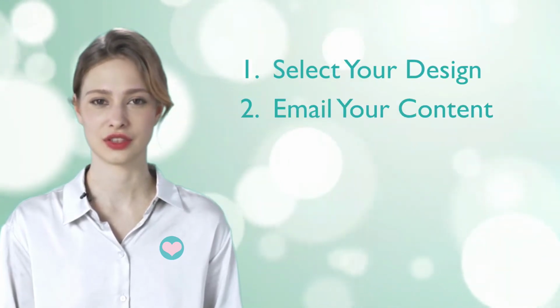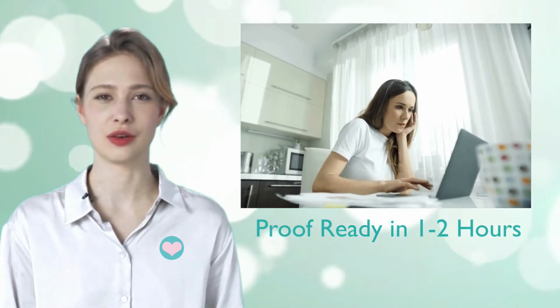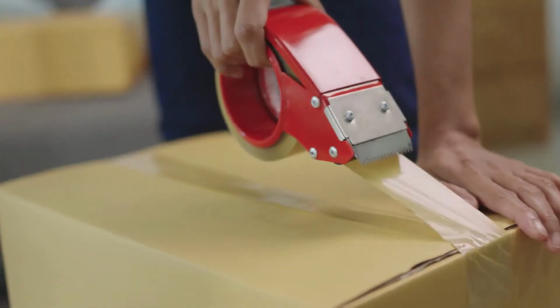Simply select your design, email us your content, and within 1 to 2 hours, you will receive a proof ready for review. Once we receive your approval, we can print and ship your programs.